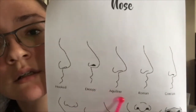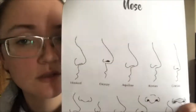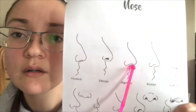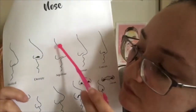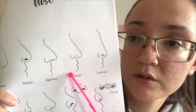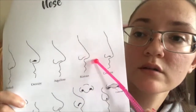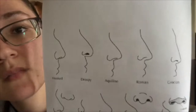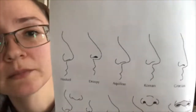Moving on, we have the aquiline. It doesn't droop. It kind of, you know, stands out like a normal nose would, with how far it goes out and all. This is what I consider a more typical nose that you see on many people. So it's just got a normal nose shape, what you see on most people. Okay, next we have a Roman nose. This one is more of a straight nose, and that is a popular nose. That is one going on in the trends right now. Yes, I know it does have a charm to it.